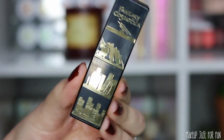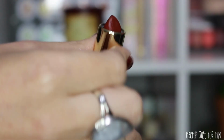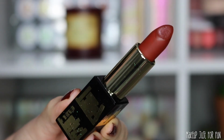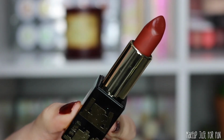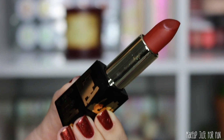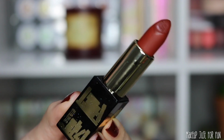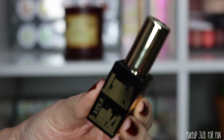That's another little detail that I think adds a bit of luxury to the lipsticks. These all have the exact same packaging, but there is a color-coded sticker on the bottom to let you know which is which if you have more than one of these in your collection. And all the lipsticks have a light grape scent.